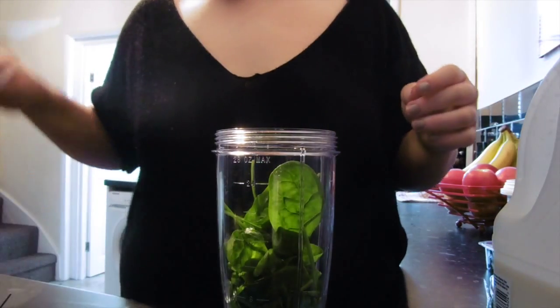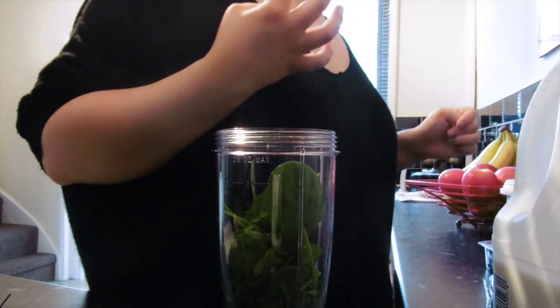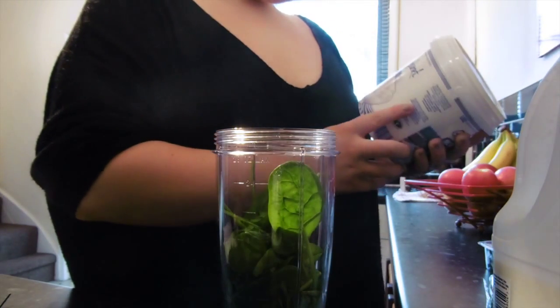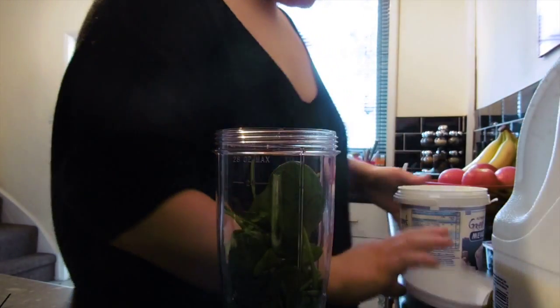When we got the Morphy Richards thing, you get a little recipe book, but I've not used that yet because I need to buy some more ingredients. And then we'll put a bit of this Greek yogurt in. This is quite a huge pot, which we need to use by the 9th, which we probably will, to be honest, if we're having smoothies every day.